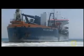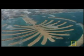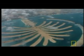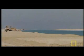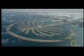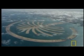2 months later, in October, the island reclamation is finished. 123 million cubic yards of sand have been pumped into the Persian Gulf to create the perfect palm shape. In just over 2 years, Palm Jumeirah has finally risen from the sea. The deadline has been met just in time, and phase 1 of this monumental engineering challenge has been accomplished.